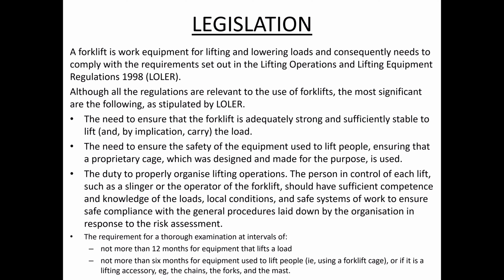The requirement for a thorough examination at intervals of not more than 12 months for equipment that lifts a load, not more than 6 months for equipment used to lift people, that is, using a forklift cage, or if it is a lifting accessory, for example, the chains, the forks, and the mast.